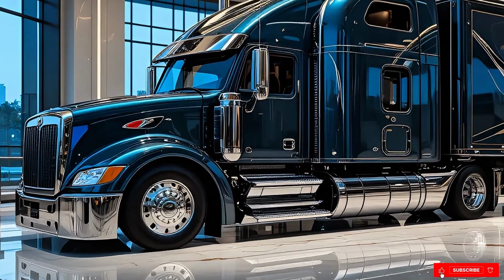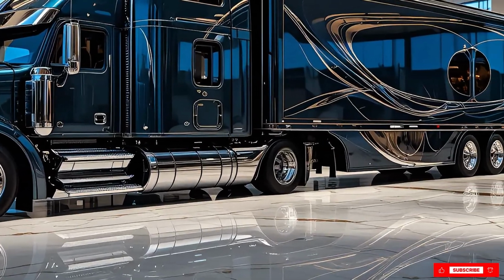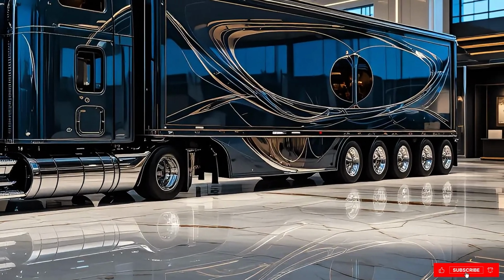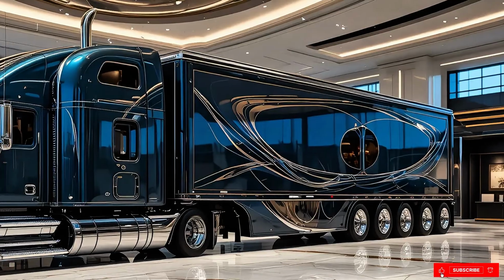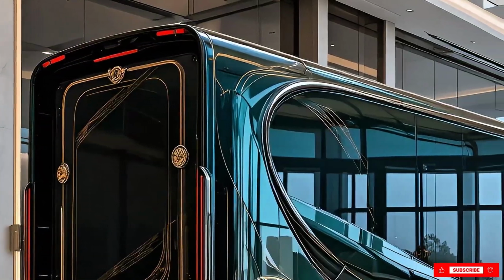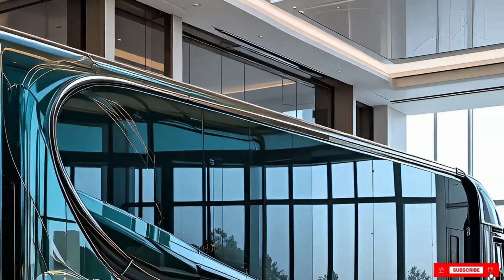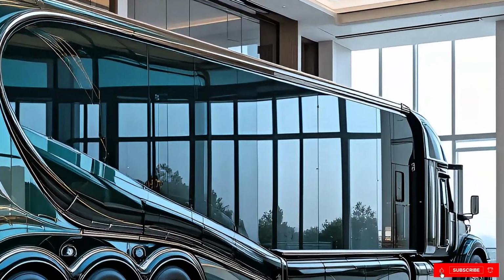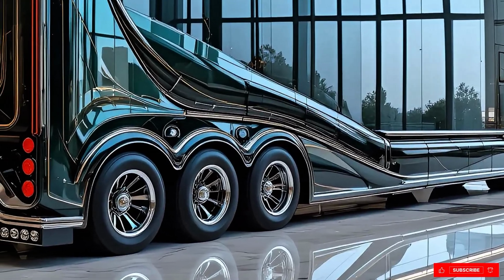Driving it feels like piloting a luxury aircraft. The panoramic 18-inch curved digital dash gives you real-time diagnostics, terrain tracking, GPS, and more. With adaptive cruise control, lane assist, and a 360-degree camera, the T2450 offers confidence behind the wheel, even for first-timers.